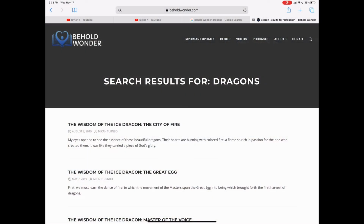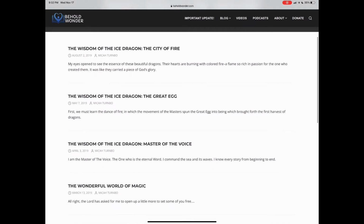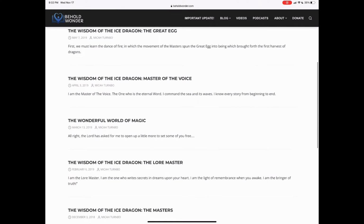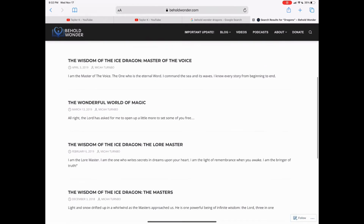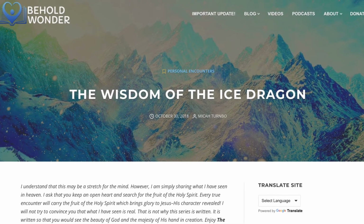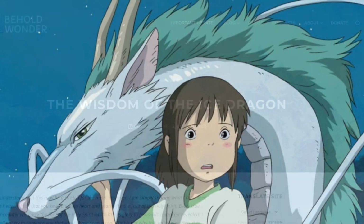Another thing I found, Micah Turnbow has had many encounters where the Lord has shown him about the dragons and how they were originally created as these majestic beings in heaven. Some of them, of course, fell. It's a fascinating read, so I encourage you to head over to beholdwonder.com if you're interested in dragons and learn more about that.